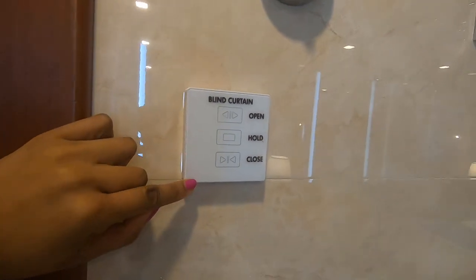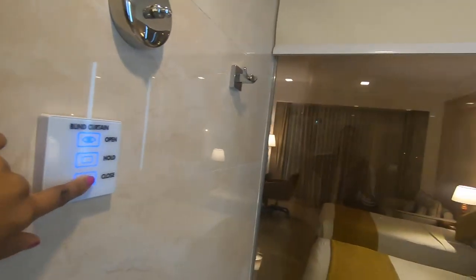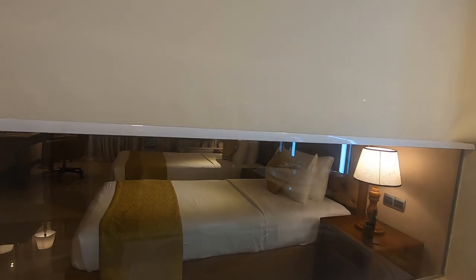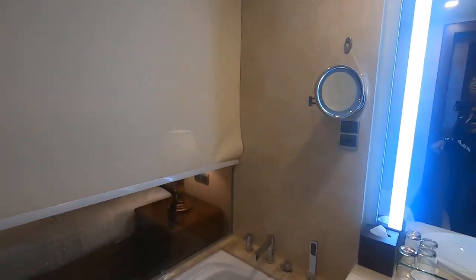So I'm assuming this is, I've not used this. So let's just press the close button. Okay, so you have to hold it down. I don't know what the hold does then. Okay, so if you press the hold, it keeps it going. So you don't have to hold onto it.